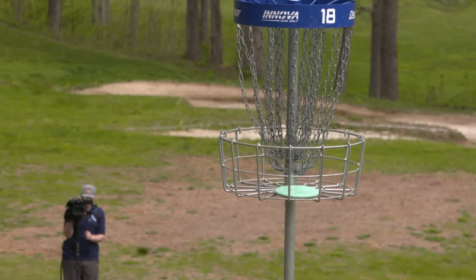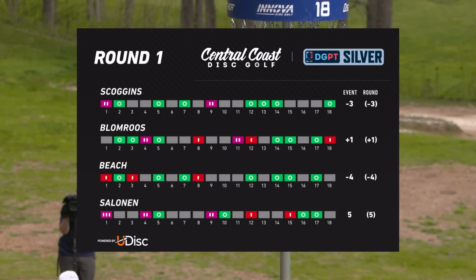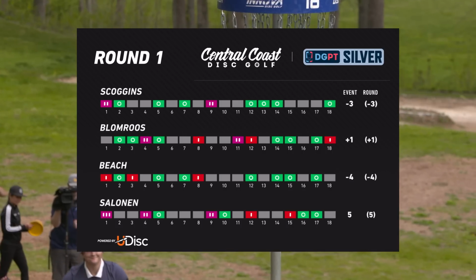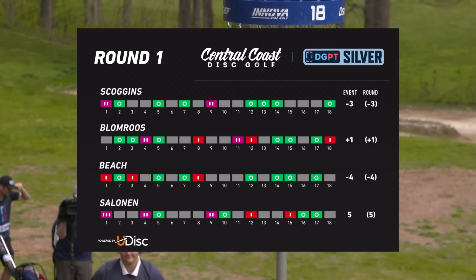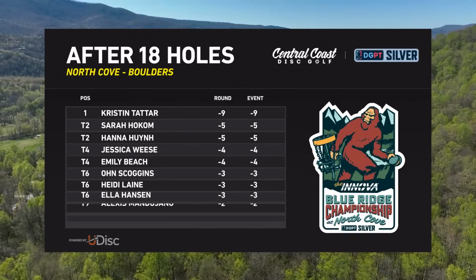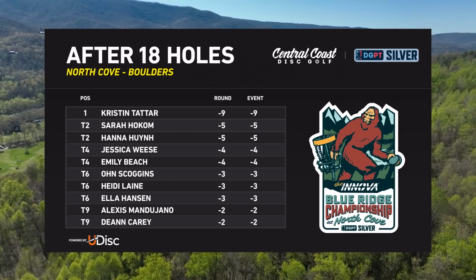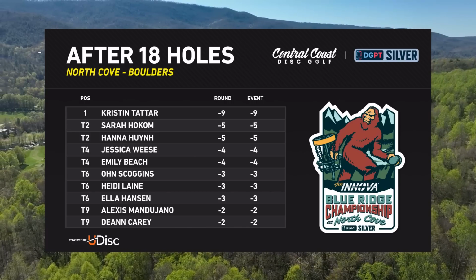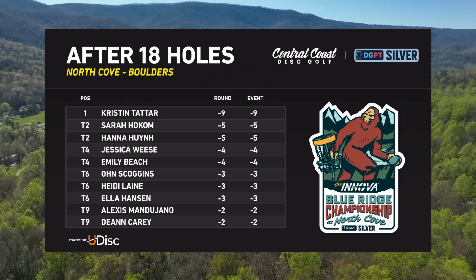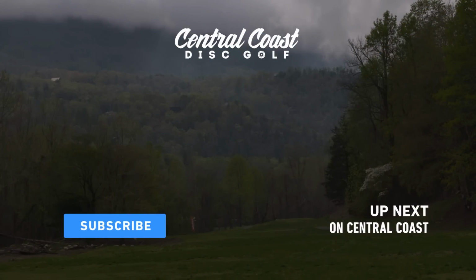That looked great. Great setting for disc golf, and really cool that the FPO and MPO are playing on their own course. I mean, it really opens up the opportunities. You get to practice whatever time of day, without waiting on every hole. Having very open practice tee times, and you get a larger field. I believe there's 50 in the FPO and 150 in the MPO. So great to have a venue such as the North Cove Leisure Club, and Kristen Tatar setting the bar high with a 9 under par.